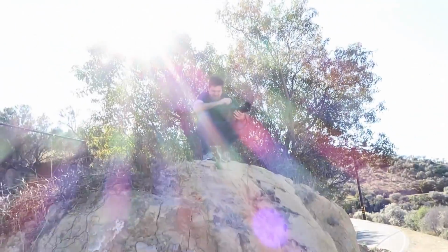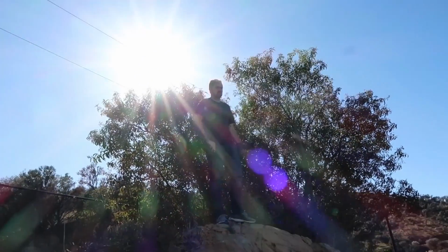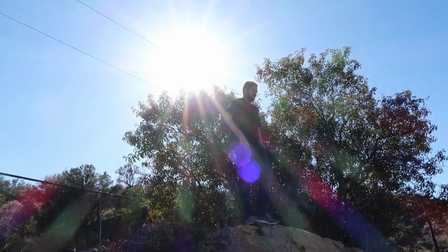James is all about those crazy angles. I mean, he just summited this mountain here. Please don't fall. Tip number 4, don't fall. Also, never lose your lens cap. Oh, that is so real. He loses his lens cap every time.